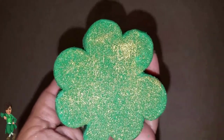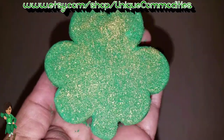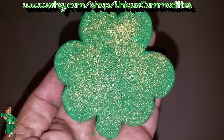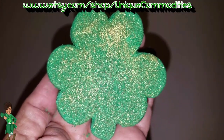Everyone, tonight I have for you two bath bombs from Unique Commodities. These were obviously from her St. Patrick's Day collection, but they were really cute. And she wanted me to give her my honest opinion on some of her bath bombs.